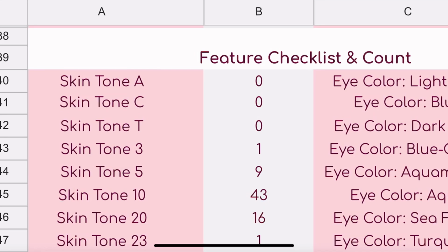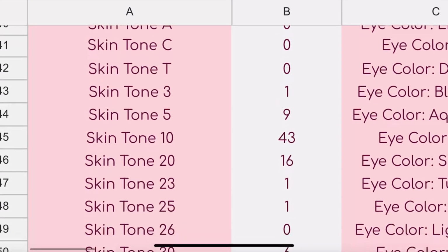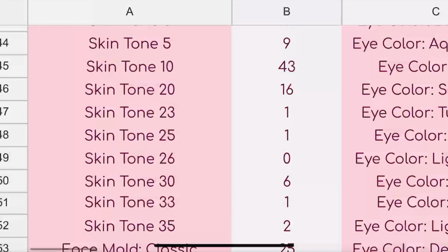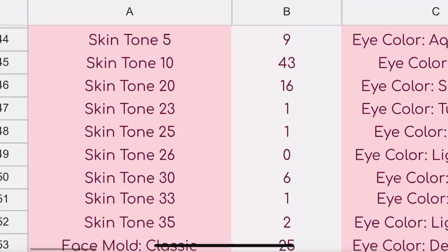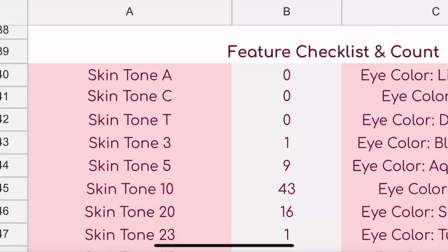Feature, checklist, and count. So we're going to start with the left again, and it starts off with skin tones. So you can see all of the skin tones here. Goes from skin tone A all the way to skin tone 35, which I don't actually know who has like skin tone A, B. Wait, is there skin tone B? What is skin tone T? This is interesting. Okay, I'm going to have to look that up. Maybe I'll put that in here as an extra little bonus.